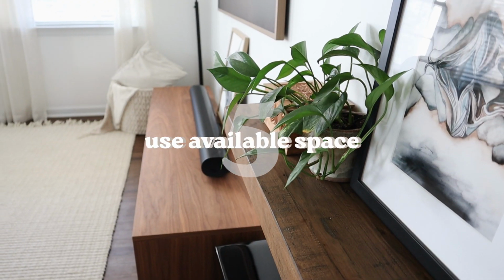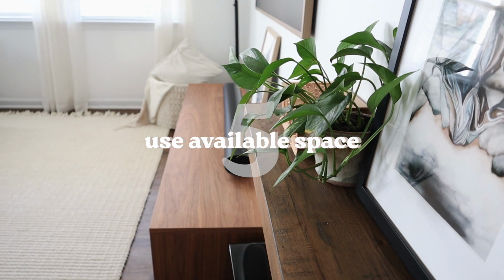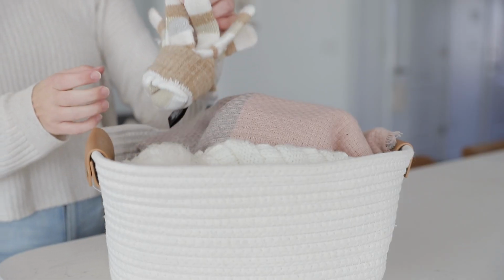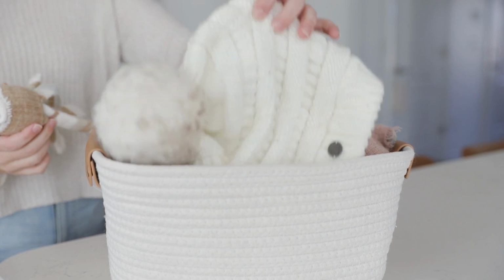But then really building off that, number 5 is to use the available space. And this one is especially important if you live in a smaller space, but even if you don't, it still can be super practical. A lot of space can go to waste either in our furniture or in our storage spaces simply because we aren't using those areas strategically. So if you find yourself looking for more storage space, first, I'd always suggest trying to declutter and see if there is anything that you might not need or that you're not using.